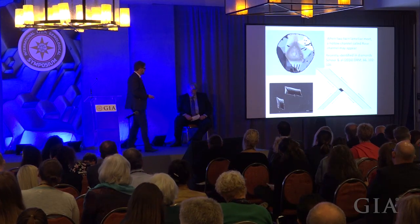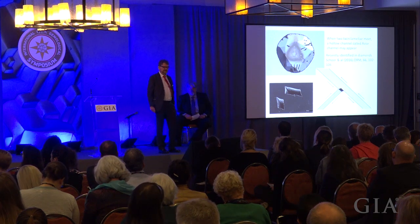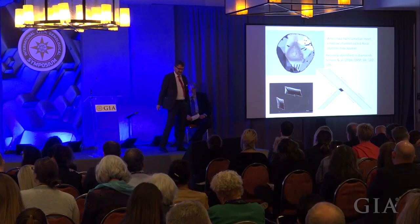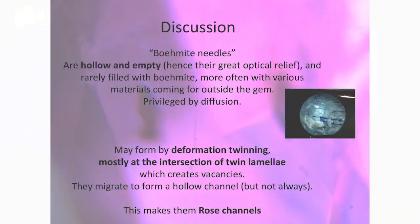So they are described in calcite, they're found in metals, we find them in diamond. And then I wondered, well, we have been wondering about those Boehmite needles for a number of years now. Could they be Roche channels? And actually, what we think is that they are Roche channels. Why? They are hollow and empty. And that's what makes them extremely visible.